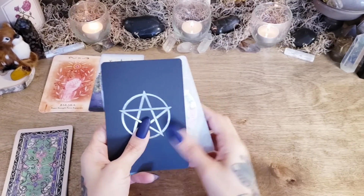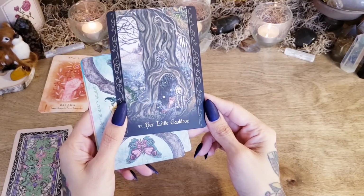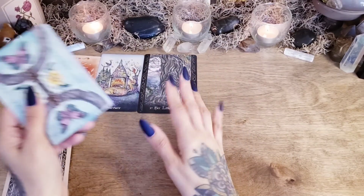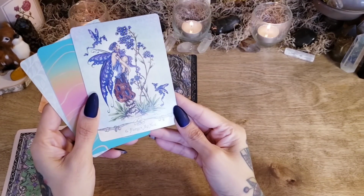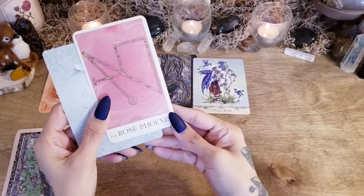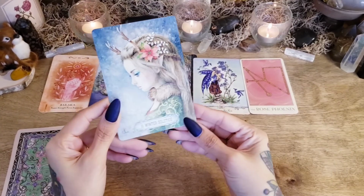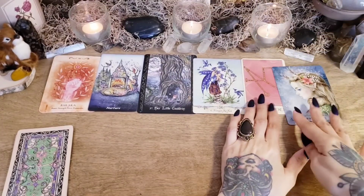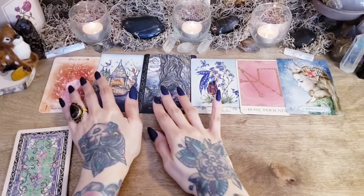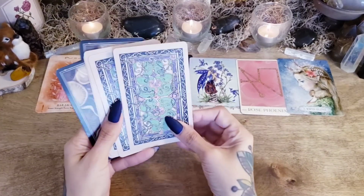Okay, so let's see. We have 37. It says her little cauldron. We have a forget-me-not. We have the rose phoenix. And then we have winter solstice. Okay, let's put out the tarot now and see what you guys have.